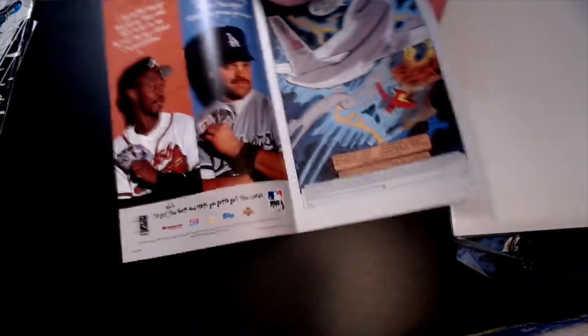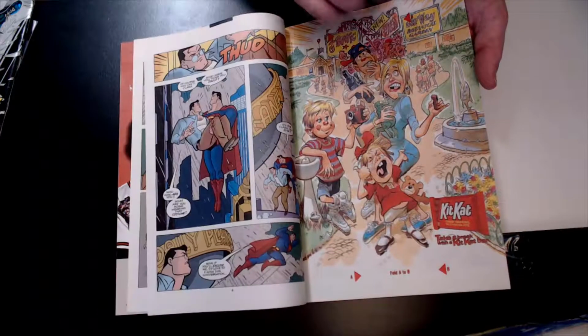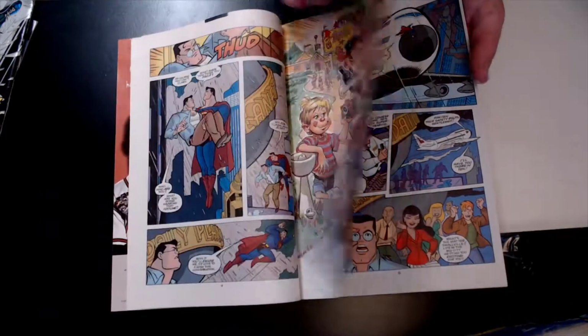Here again was another one that I got for like $1. And yeah, $1.95 US. But you can see we got some MLB action going on here. Cool Kit Kat commercial right in the middle here.